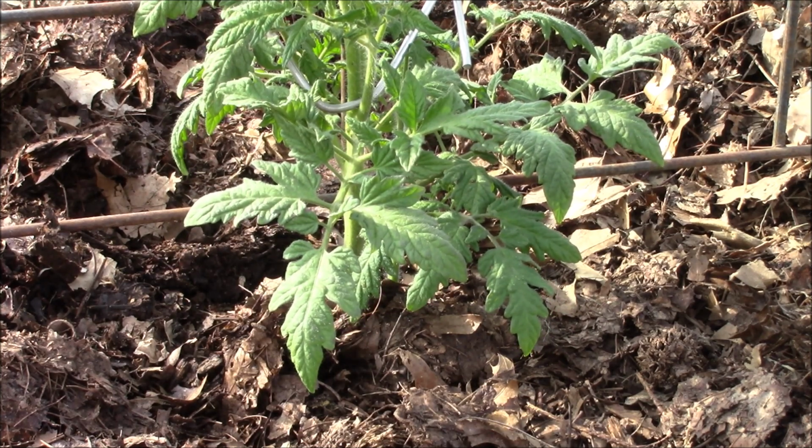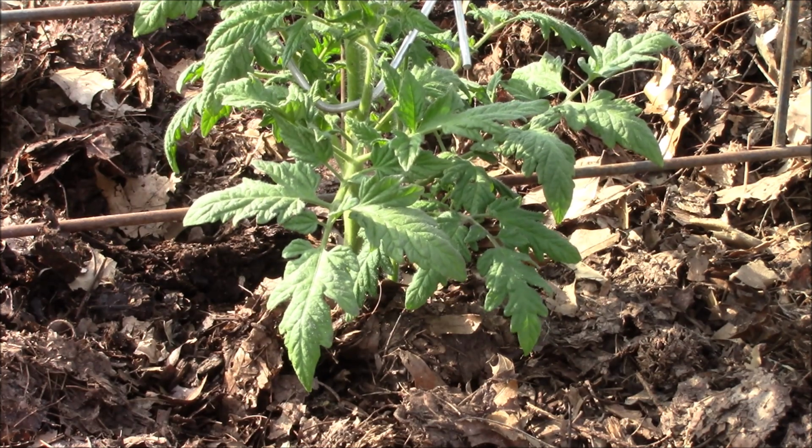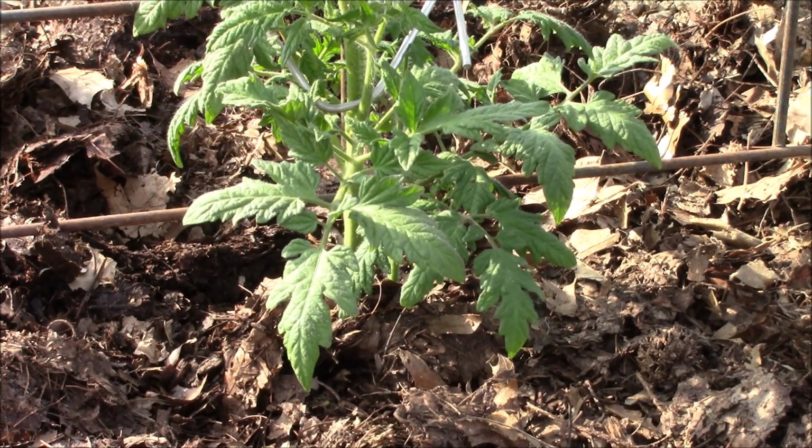And you can look in past videos, I've had plants go out at least 3 or 4 feet in different directions, the plants hanging on the ground, and they're super healthy. I've never had any soil-borne diseases attack that plant.